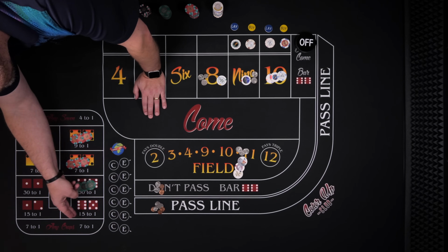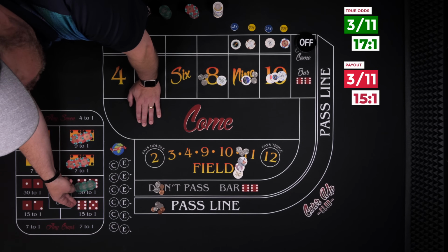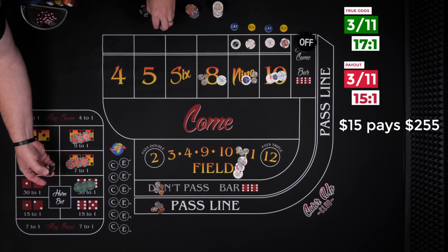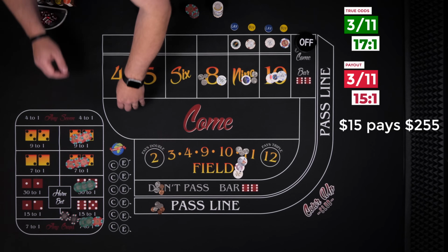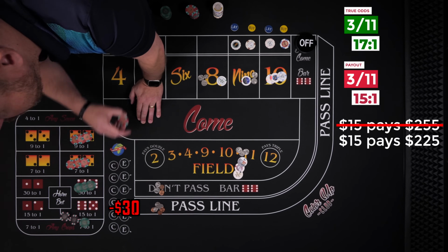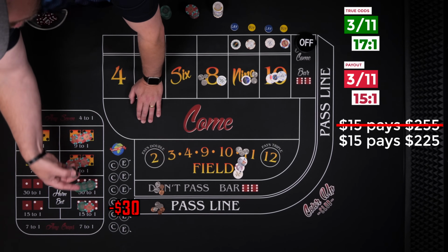All right, the 3 and the 11. There are 2 ways to win this bet, 34 ways to lose this number. So the true odds are 17 to 1. So if you were to make a $15 bet, you should win $255. Of course, they don't pay you 17 to 1, they pay you 15 to 1. And so therefore they pay you $225. They short you $30 on that bet.